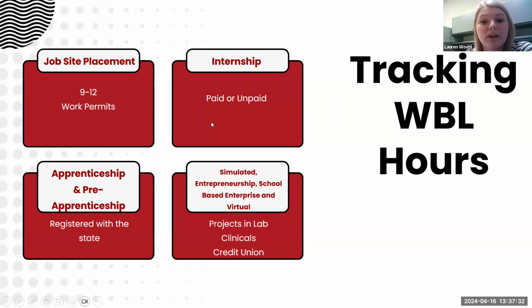So internships, again, tracking for paid or unpaid. We do have a handful of unpaid internships. So instead of looking at their time cards, they have a handmade time card on the back of their evaluation that they turn in every 2 weeks. And that's where we would check their hours there.